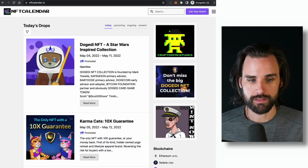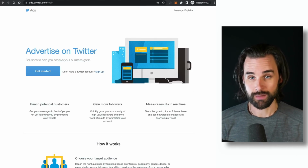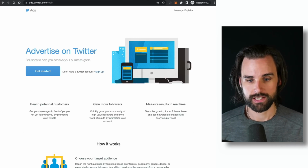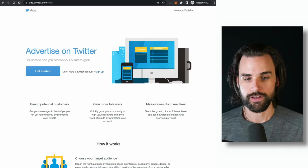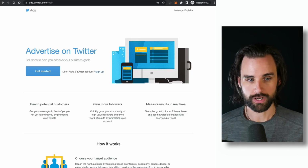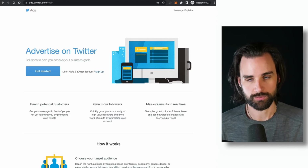All right. And then finally, you can pour gasoline on some of this stuff with paid advertising. I'm seeing more of this lately with people running Twitter ads for NFTs. So they advertise the minting date and when the project's going to go live, how they can find out about it. At the end of the day, you probably want to have this link back to some Twitter account with some organic presence so that there is some social proof there and actually build trust in your project.